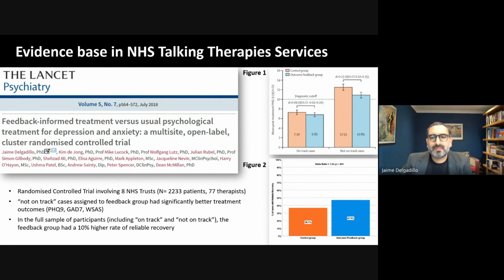In figure 2, you can see a different comparison, this time in the full clinical trial sample. This is a comparison of the percentage of patients who achieved reliable recovery at the end of their treatment episode in the feedback group in blue and the control group in orange. You can see that there's approximately a 10% improvement in reliable recovery for this whole clinical group in the feedback condition.